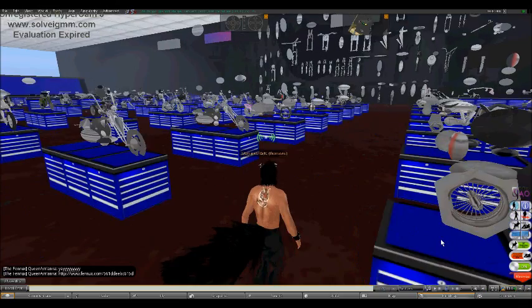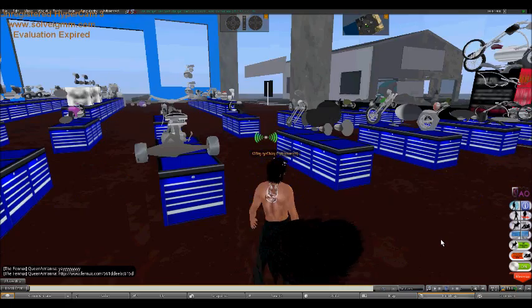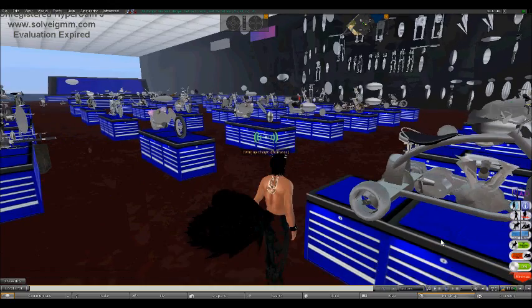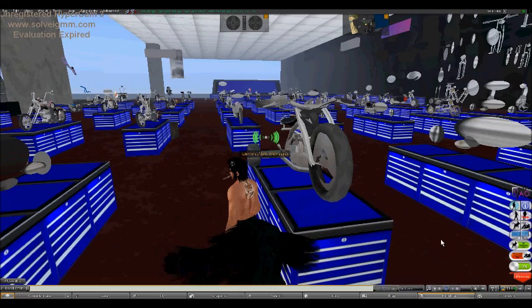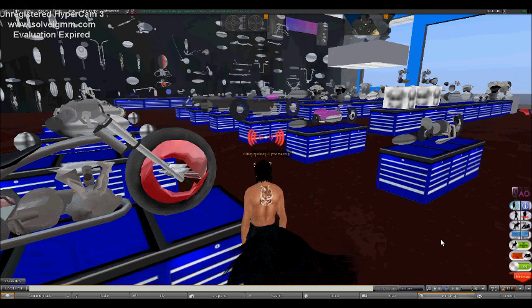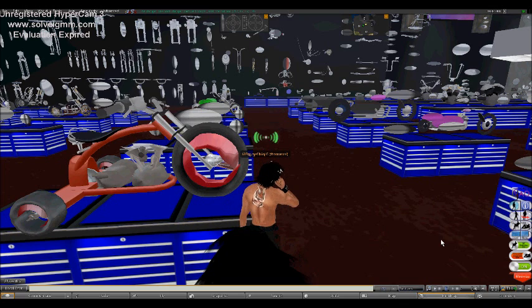And there on the back wall you can see all the parts just lit up. He's got almost everything here, like anything you can imagine. Look at this in front of us, a kid's tricycle that's been modified to a motorcycle. You have to wait and let it rez in, let the colors pop in.